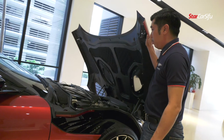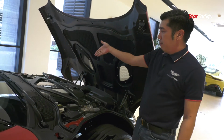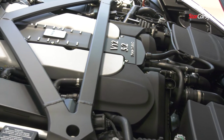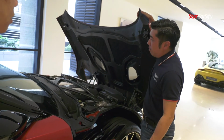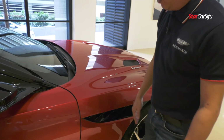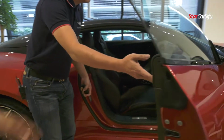All right. As you can see, the engine compartment has a 5.2-litre twin turbo. Very impressive. It produces about 715 horsepower with 900 Newton meter torque. As you can see, as we close this clamshell, it has a soft touch closing. Oh, very classy. It closes by itself.